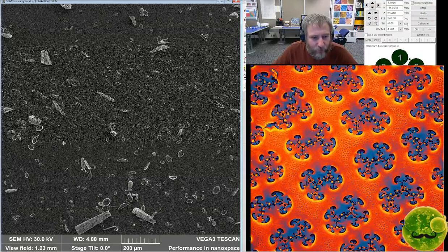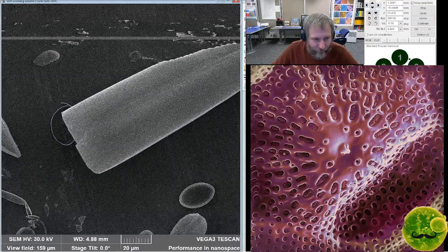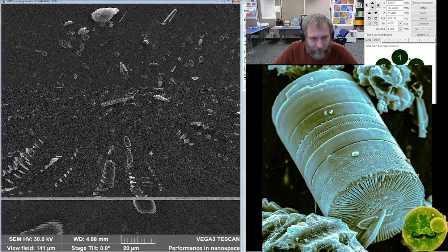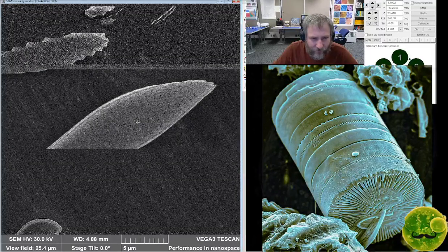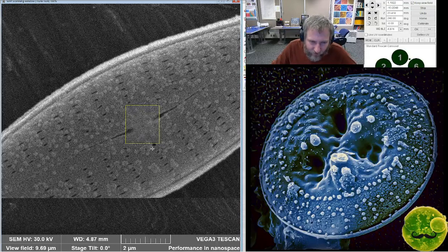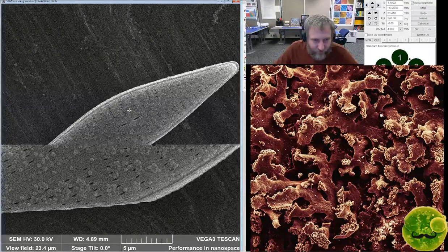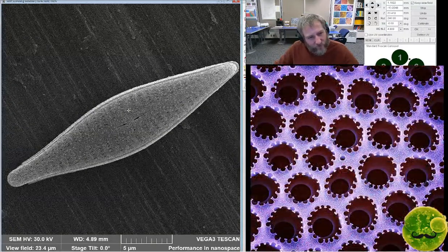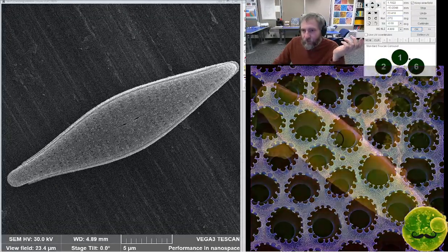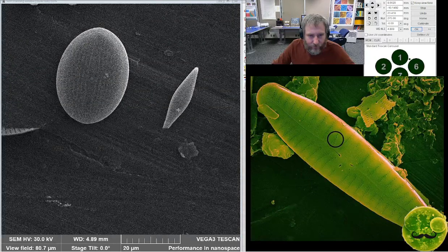It's a Gomphonema currently. Here's another one. They like to land in the girdle view. Horn. Not really on the other side though, just on one side. What are you? An interesting Gomphonema, for sure. It's an interesting shape, though. All right, let's rotate this one around. Maybe? Got a little too far.